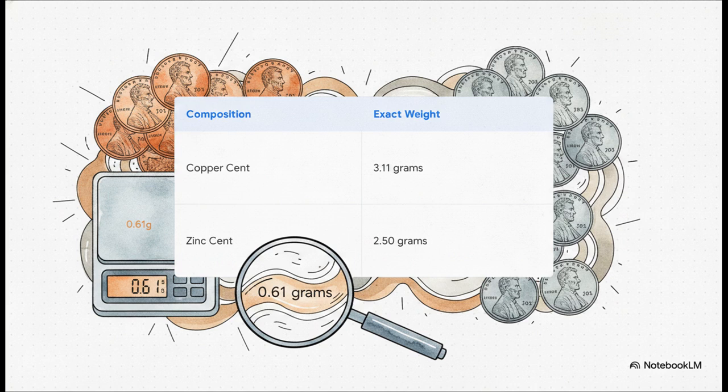In 1982, the U.S. Mint transitioned from copper to zinc. A copper cent weighs exactly 3.11 grams. A zinc cent weighs 2.50 grams. That tiny 0.61 gram difference, that is the literal weight of wealth.